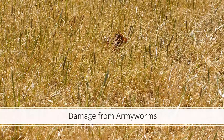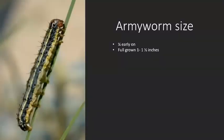And then if we do plant some early cool season winter pastures, if we get wheat, oats, ryegrass up in an early standpoint in the fall, those can be completely affected by the armyworm, in which we would have to come in and replant. So armyworm, size-wise, this is a full-grown armyworm right here in the most detrimental state. This one right here is about 1 inch to 1.5 inches long. He can forage for a while.